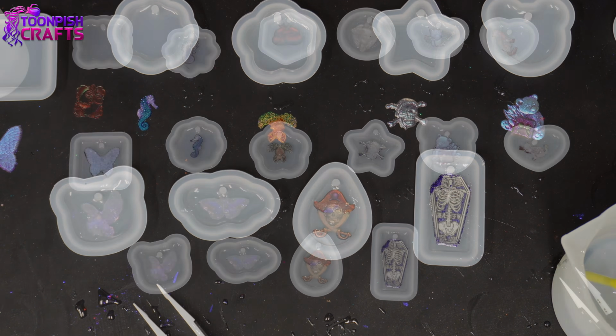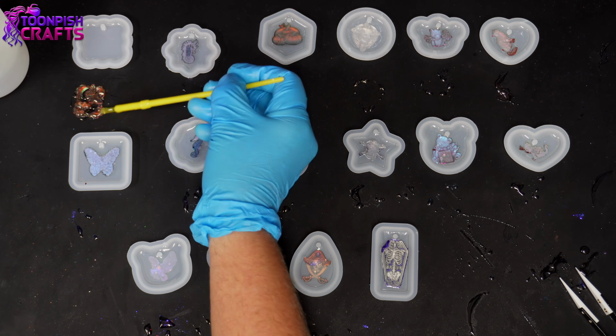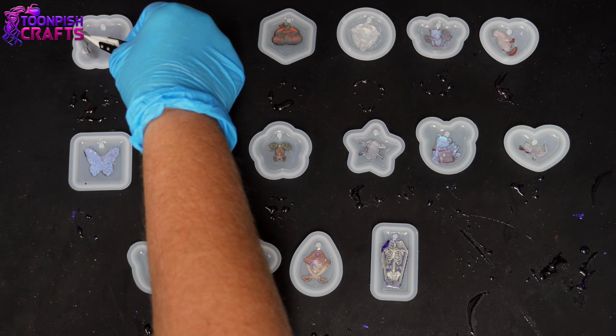So I put each of the inlays into their little moulds. And the butterfly, I didn't want to get upside down. So I made sure I turned the mould to get that right.